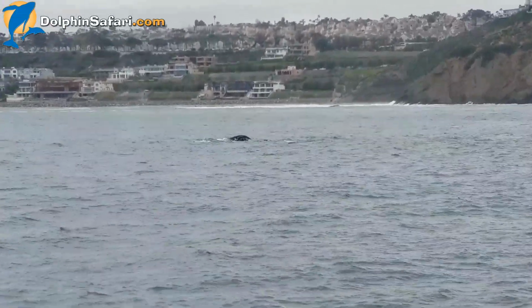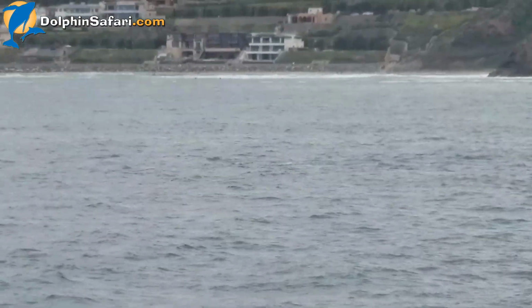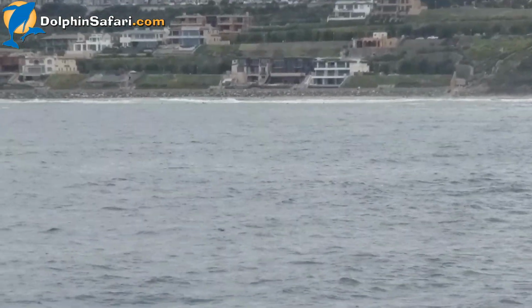Let's see if I can get a little closer. Oh, nice little tail. It's a little shaky here.